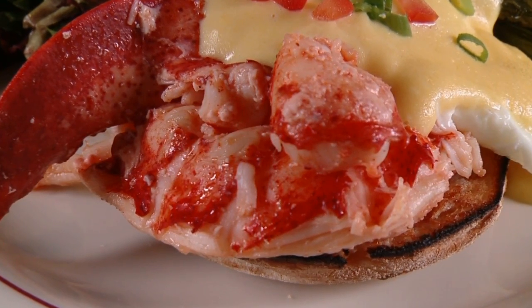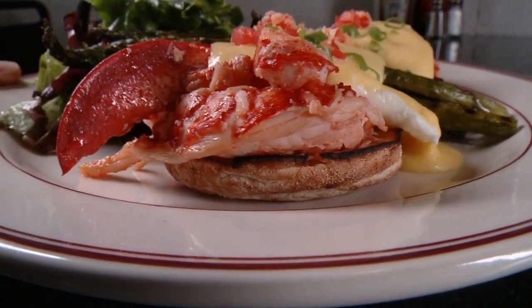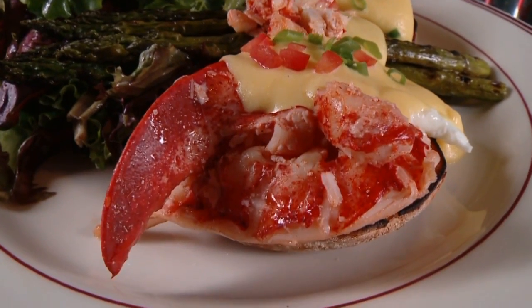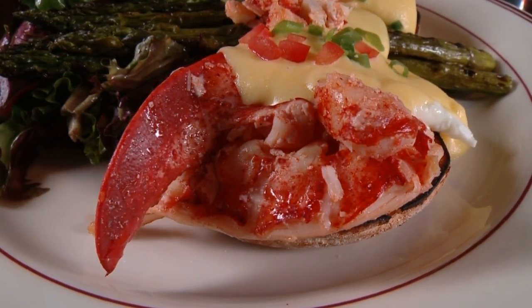Fresh lobster, you get a little salty sea, you get a toasted English muffin, you get the roasted asparagus, and house-made hollandaise. Does it get better than that? No. It doesn't get better than that, unless maybe you come in for lunch later in the day, okay? Which I'm sure people come in multiple times, I'm sure all the time.